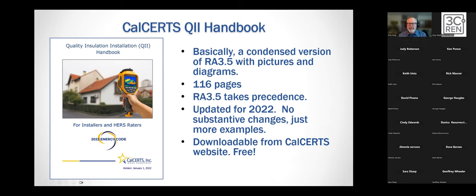It's been updated for 2022. Not a whole lot of changes for 2022. It's a free download. You can download it. You can email it to builders, different contractors and stuff like that. I heard rumors that they were working on a Spanish language version of it. Check with CalCERTS to see if that's true. That could be useful. All right.